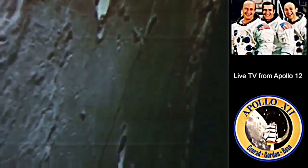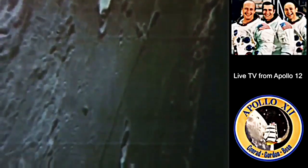Ridiculous, not to take pictures. Got the camera over there, Will? Yeah, wait a minute, I'll get it for you. Now, I don't know where he put it. Where'd you put the Hasselblad?